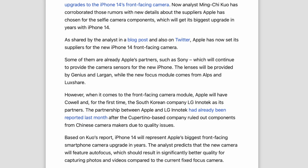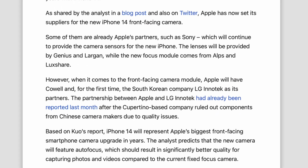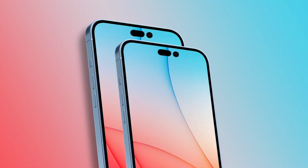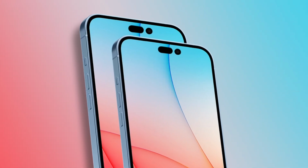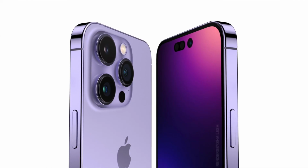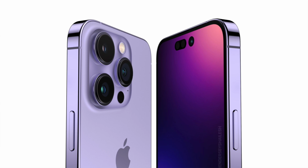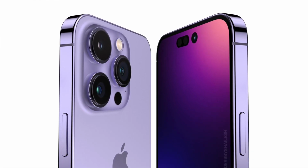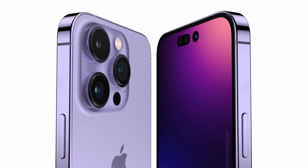However, when it comes to the front-facing camera, LG Innotek and Cowell are going to be the suppliers, and actually this is the first time LG is producing cameras for Apple because they've had issues with previous Chinese suppliers and the quality of their components. So yes, I'm expecting big things with the selfie camera upgrades on the iPhone 14 series.